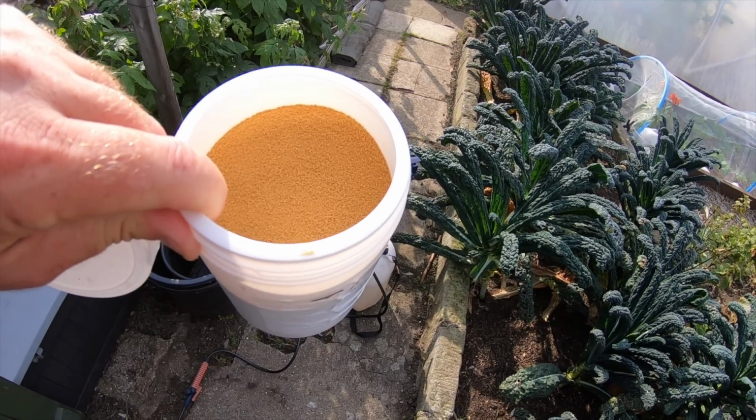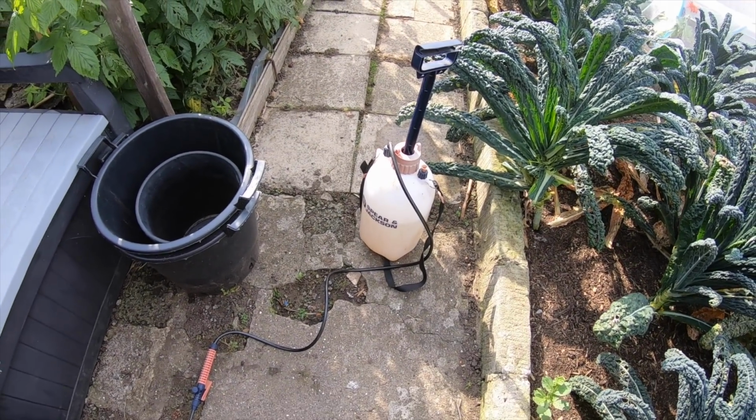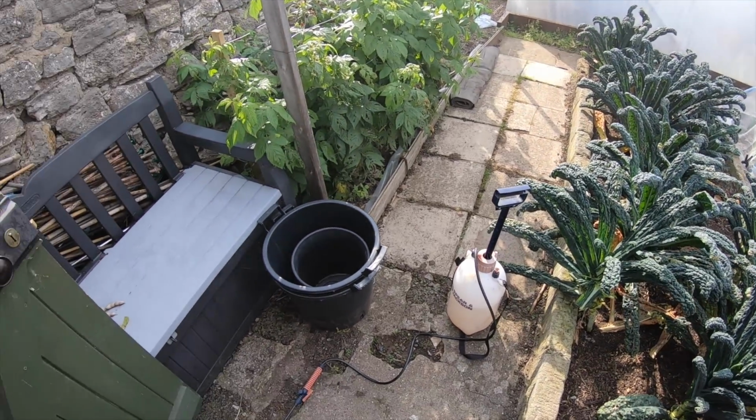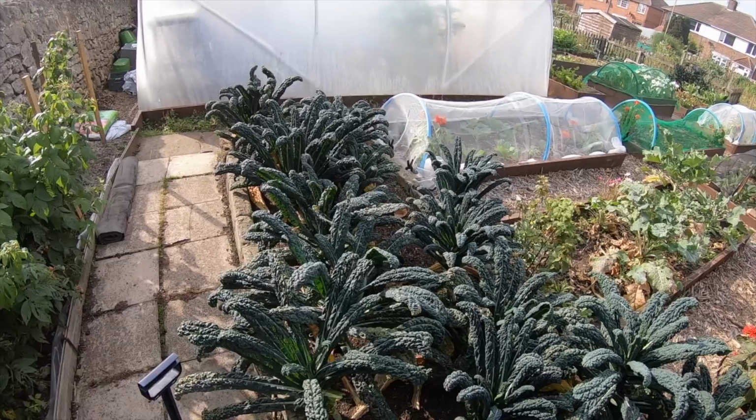And I just use a couple of teaspoons in say three quarters of a gallon of water, put it in one of those sprays, and then away I go. So that's what I do, and it seems to keep them down.